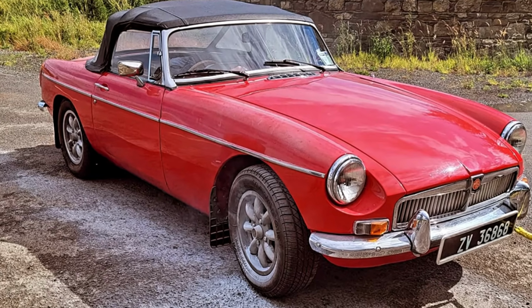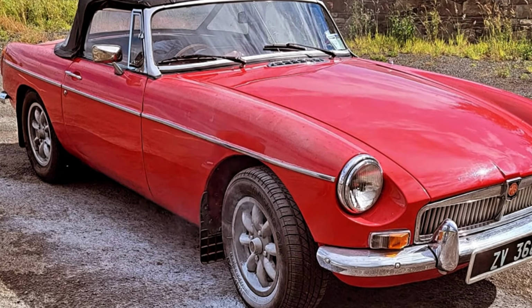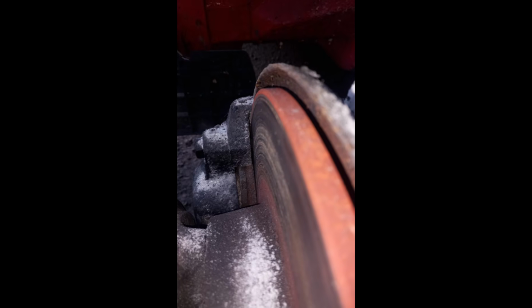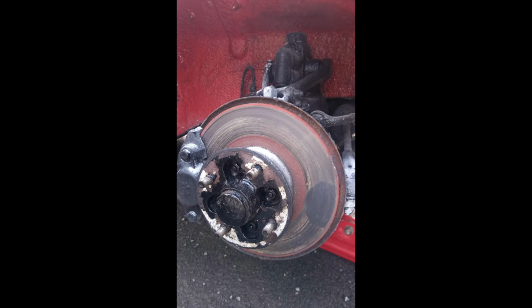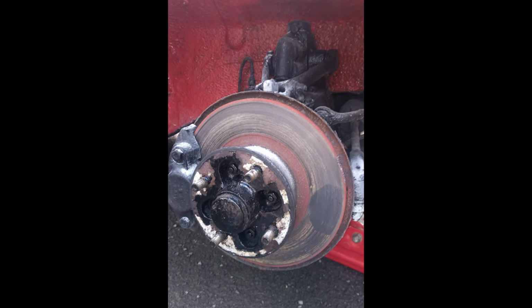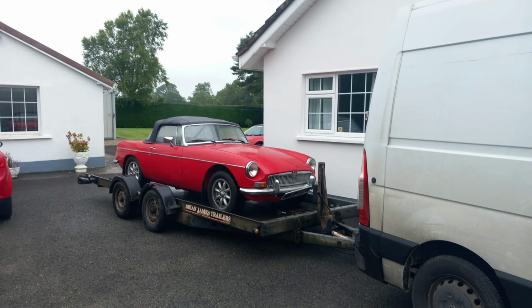So I've had an adventurous history in my short time with this car. When towing it back to my home, the brakes went on fire on it. What happened was the front caliper seized, and essentially that friction between the brake disc and the caliper caused the fire. And I was very lucky to have a fire extinguisher with me. I was able to put it out with my father before it spread to the rest of the car.